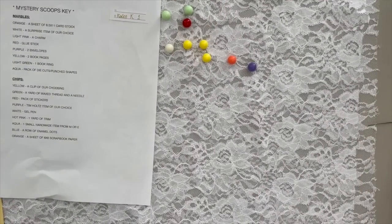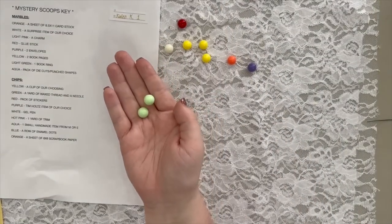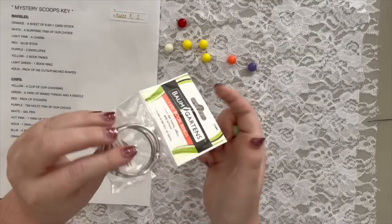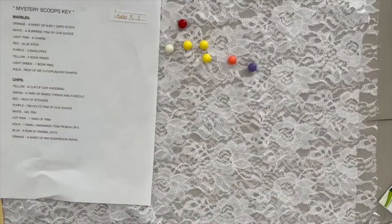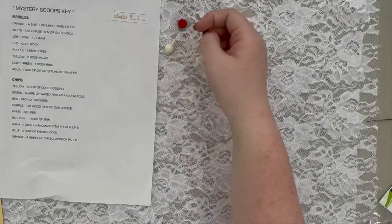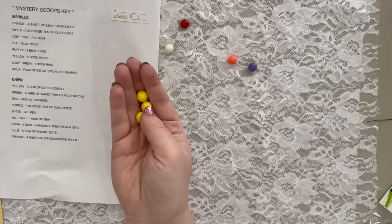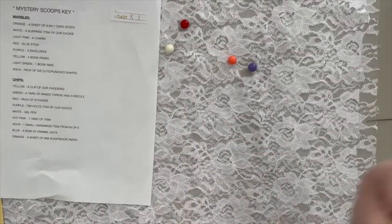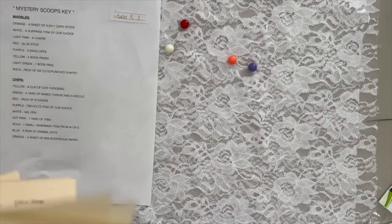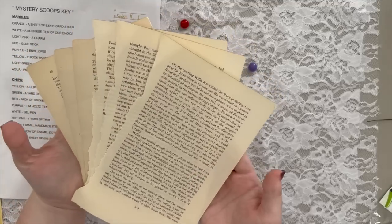Okay. You got two green marbles. It means you got two book rings. So you can make all those crazy fun tag books like I like to make. Yep. You got three yellow marbles. It means you got six book pages. So here's what Miss M picked out for you.